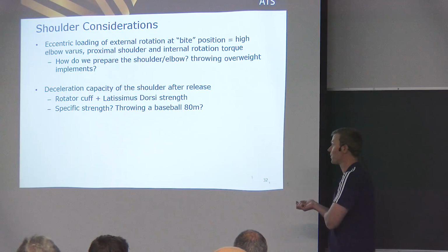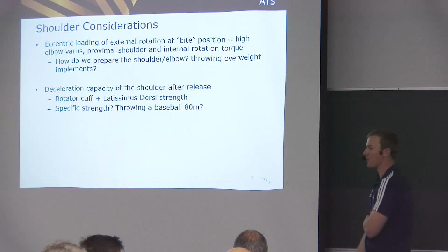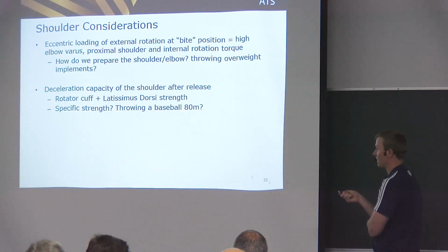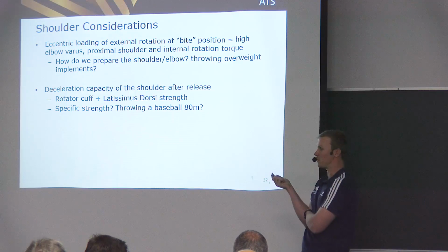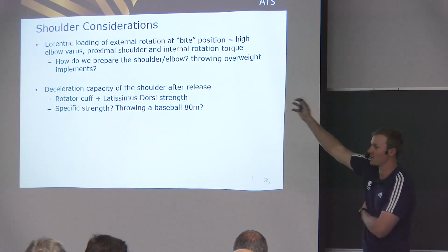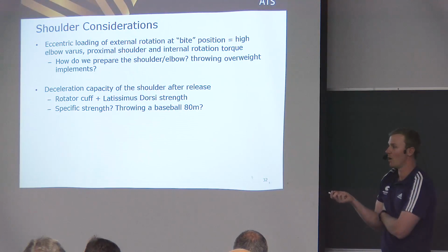So you think about it, the only way you can actually practice slowing your arm down is to throw something and try and slow your arm down. So something we've started doing a bit more in training, just throwing balls. If you throw a baseball 80 meters, you're going to have to accelerate the ball to the same speed. You're going to have to accelerate a javelin to throw 80 meters, and you're still going to have the same deceleration capacity in the arm. You just won't have the same loading, obviously, through the shoulder.